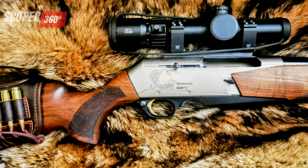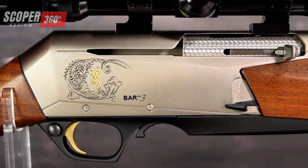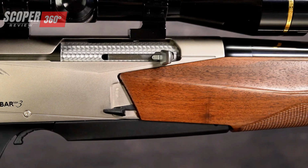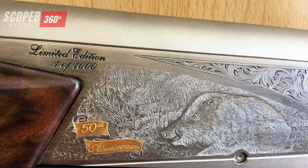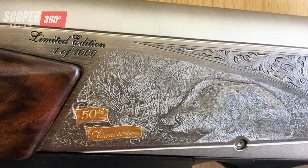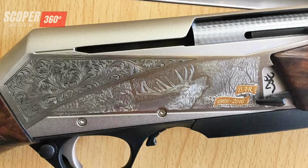Now, here's the deal breaker, and this one is financial. Browning split this anniversary run into two tiers. The standard run, 1,000 rifles, nickel-plated receiver, engraved hunting scenes of wild boar and stag, gold-accented scrollwork, grade 4 walnut.